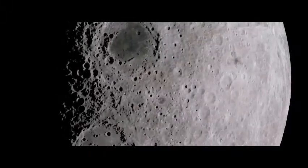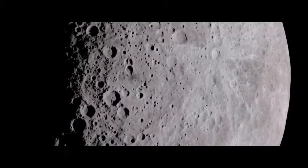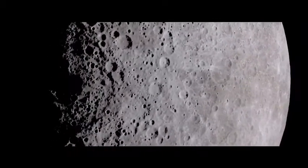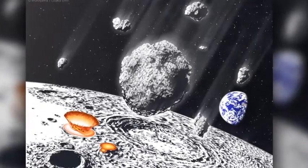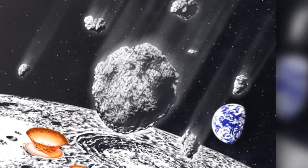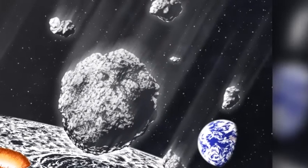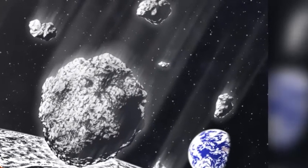Number 3. Why are there so many impact craters on the Moon? The thin atmosphere leaves very little to protect the Moon from asteroids. Early in the solar system's formation, all planets and moons were bombarded with rocks. The thin atmosphere on the Moon has meant that the impact craters have remained prominent.